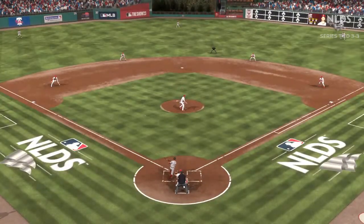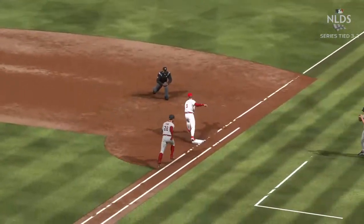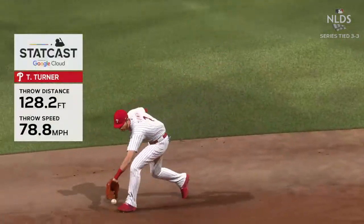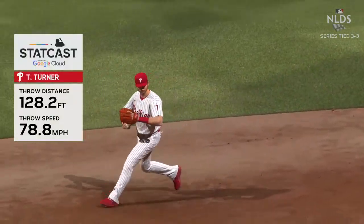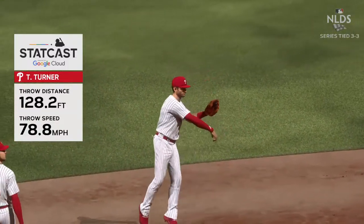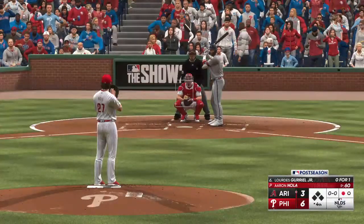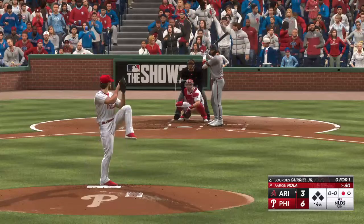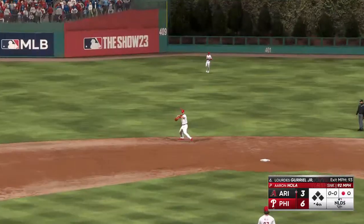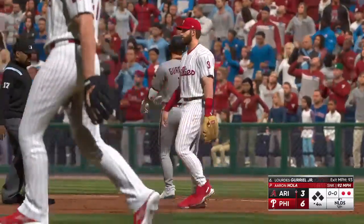Seeing an impressive jump throw from the hole at short. Let's see what Statcast has to say. Now he's just showing off out there. I mean, I don't know if fans realize how much arm strength you need to make that throw. This guy's got a rocket of an arm, and that was on full display right there. Just an awesome job. Here's Gurriel. And he grounds one back up the middle. Oh, look at the stop. The throw, nicely done for the out.